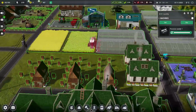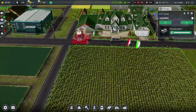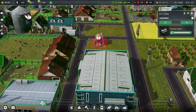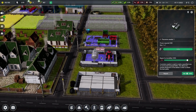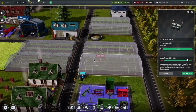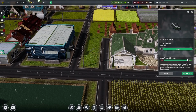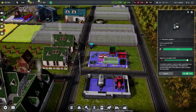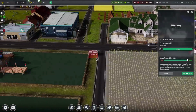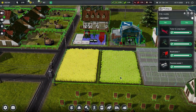Hang on. Have we got anywhere which could accommodate this massive thing? No. Hang on. Right, hold the line there. Right, you, Precision Seeder. Repark you anywhere. Put you somewhere else. We can have it in the front of our house, can't we? It's only one square, actually. Can we not fit that in anywhere else? We'll put it up here. Pop that just there. There we go.